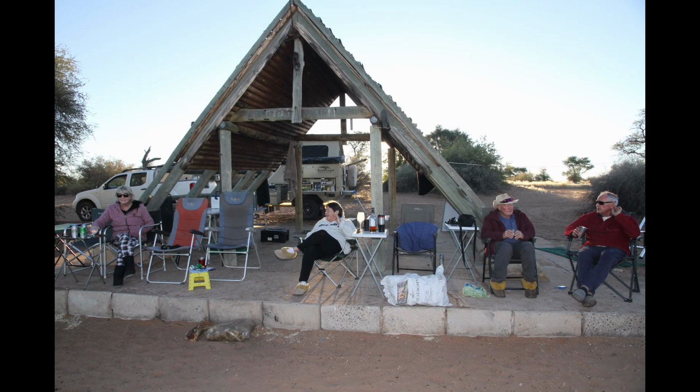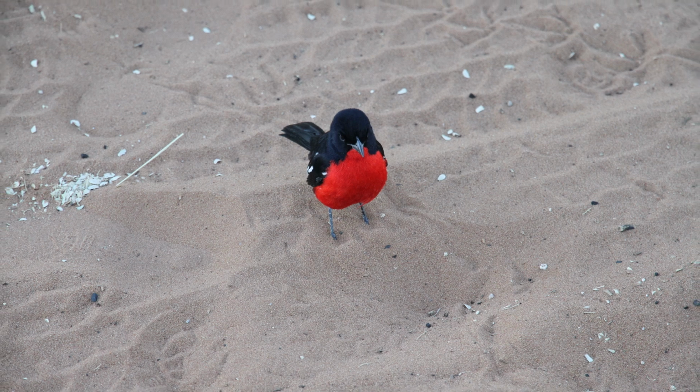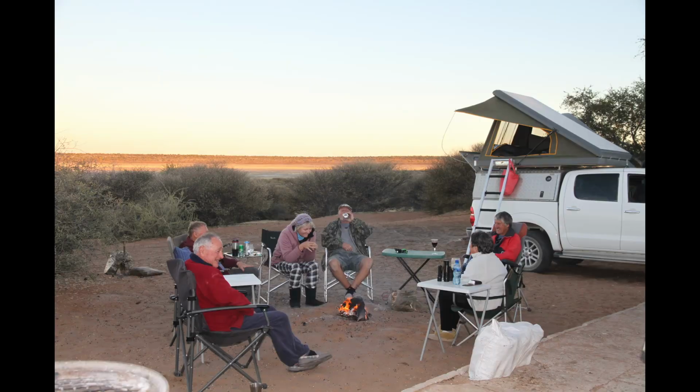Mabuasehube is part of the Kgalagadi Transfrontier Park on the Botswana side. This is real wild camping. All camps are unfenced and you can definitely expect lions to wander through the camp. So always be on the lookout and don't wander around, especially at night.